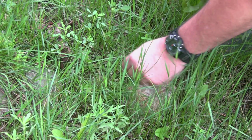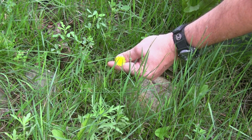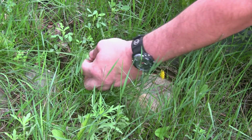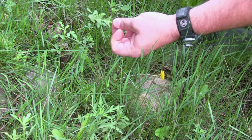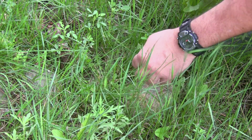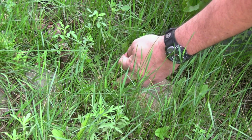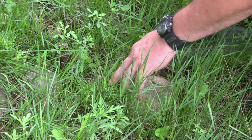All right, welcome back. What we've got here is a dandelion. You see the nice little pretty yellow flower here. And what I like to do is I'll pick it, and I prefer to cook them. A lot of people will put these into a salad. I find them to be fairly bitter, so I like to cook them up. And not only that, I'm not going to pull this one up, but the root itself can actually be roasted, and you can make a good coffee out of it.